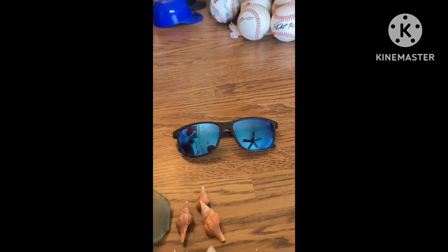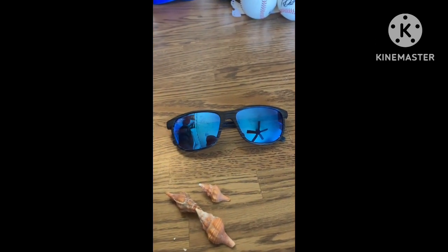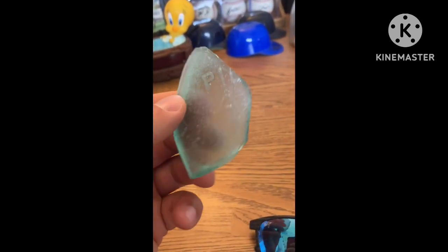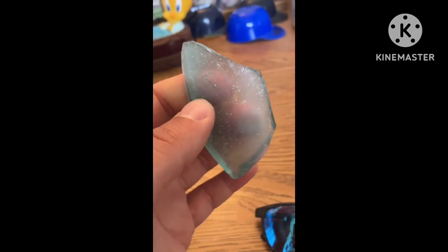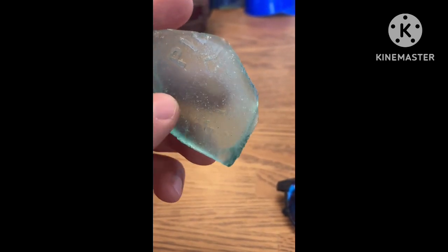So I only wear sunglasses, I find, when I'm out treasure hunting, and that's a really nice pair that I found. I found this old piece of glass. I don't know how old it is, but it has a P I, and then it's got an E right there, and then you could see there's some type of embossed symbol, and then it says something else right here. It says Saint something, I think. I don't know if you can pick that up, but it says Saint something, and it may have some letters before, I don't know. But old piece of glass too, so that was cool to find that.